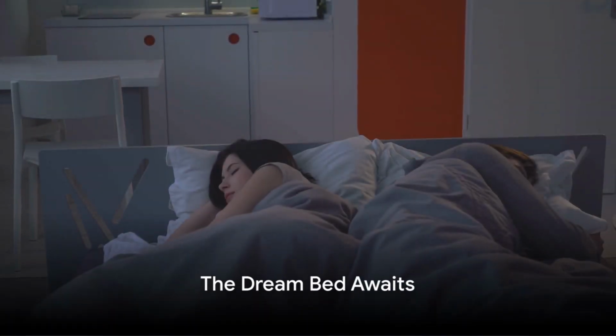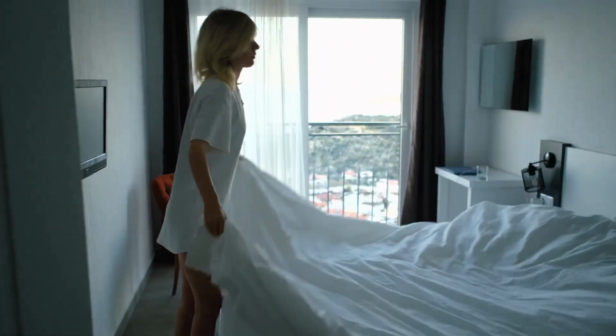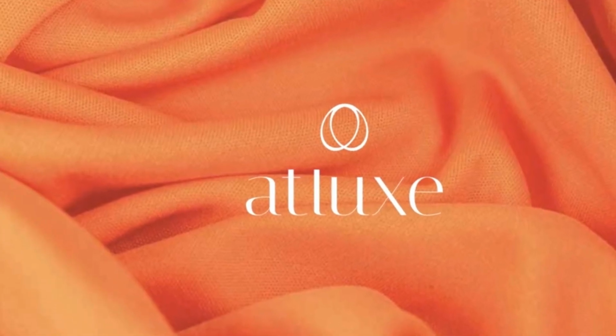Mastering the art of layering can transform your bed into a cozy, inviting retreat. It's not just about making your bed look good, it's about making it feel like a haven of comfort and relaxation. So, go ahead and layer up. Your dream bed awaits.